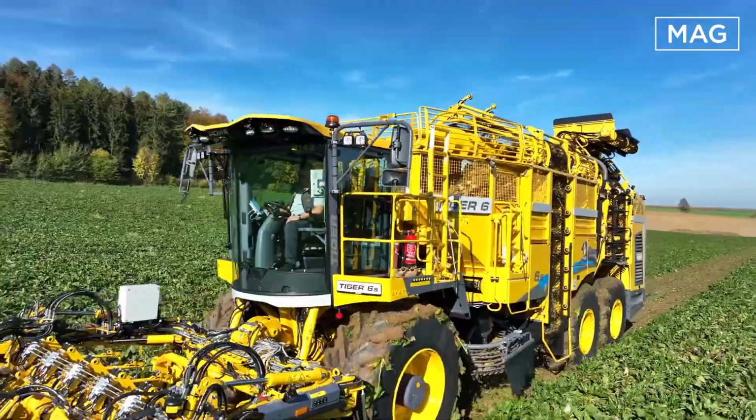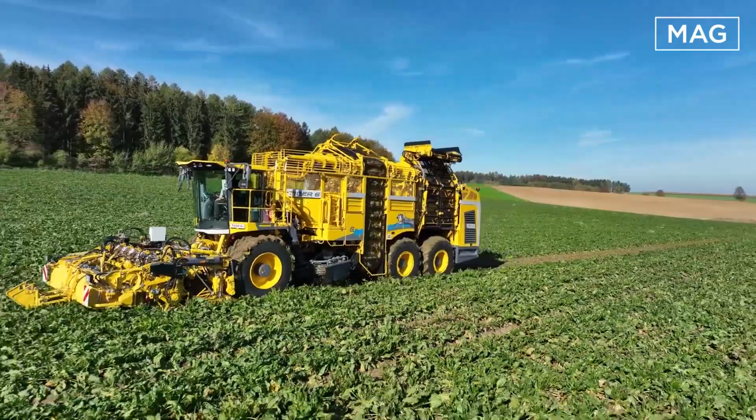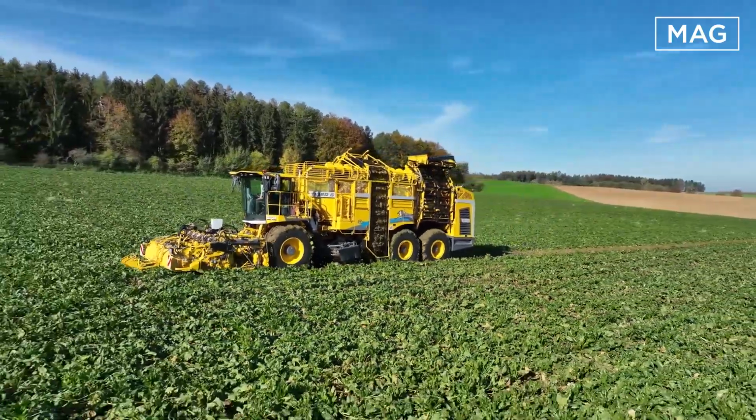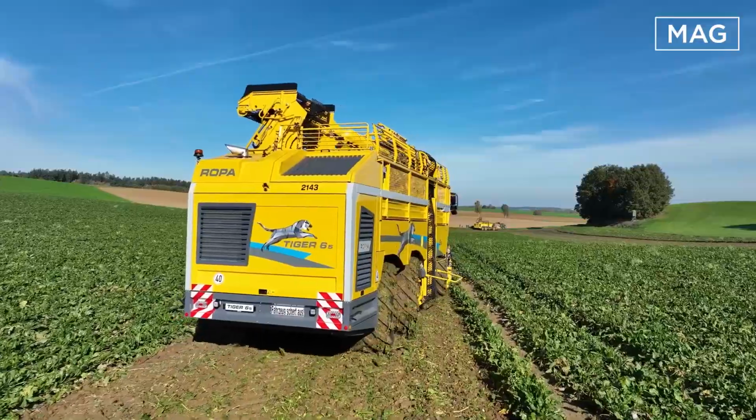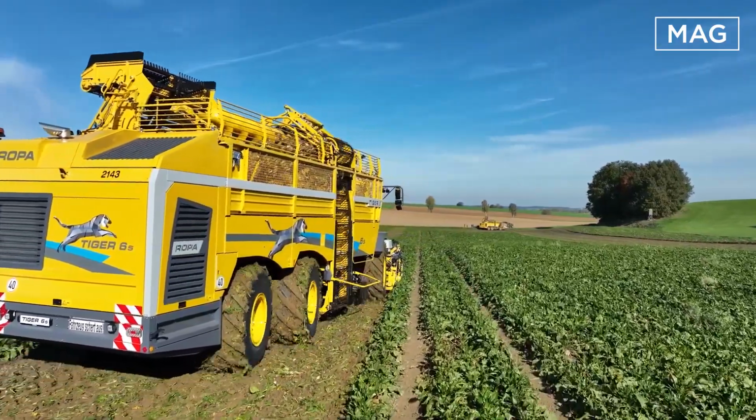The Ropa Panther 2 features an innovative chassis concept with 2 floating axles and 4 stabilizing cylinders. Compared to the conventional chassis of a 2-axle beet harvester, this reduces machine sway by 50%.